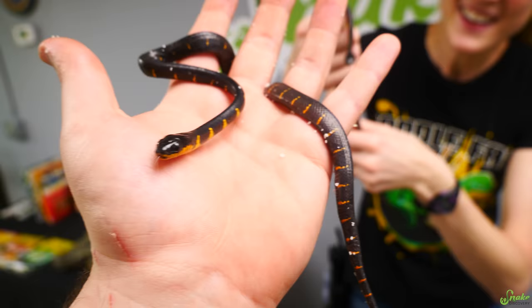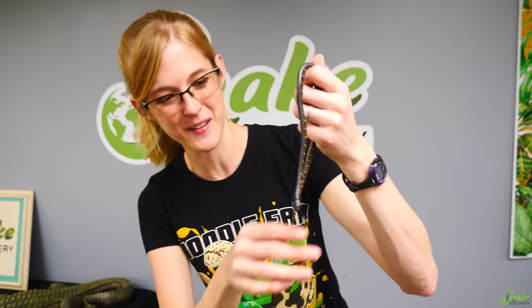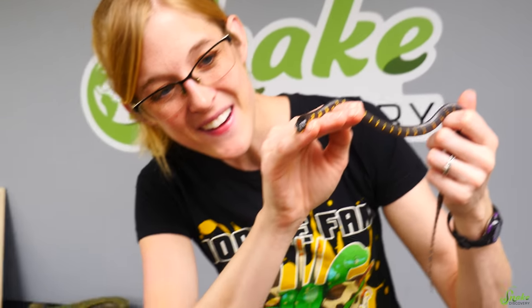Maybe it's like the boas. When they have their first shed, maybe that's when they turn angry. Yeah, because those Argentines are so cantankerous now after they've shed. Maybe these will be the same thing, the same way. They're so cute, though.